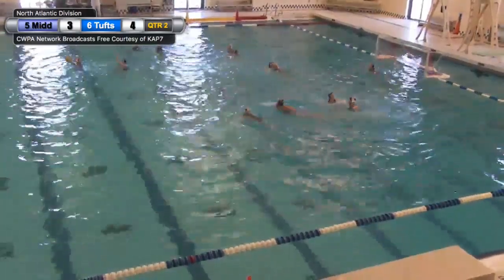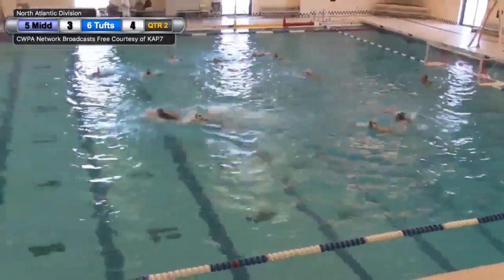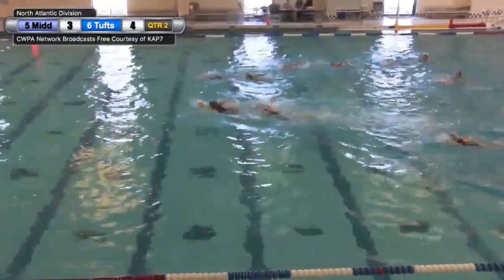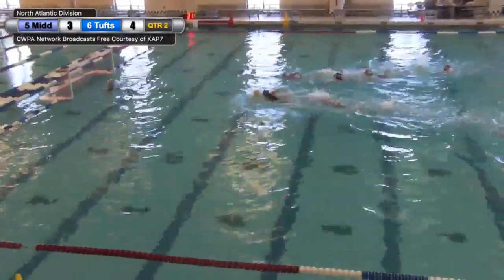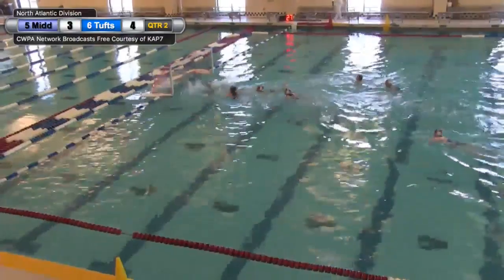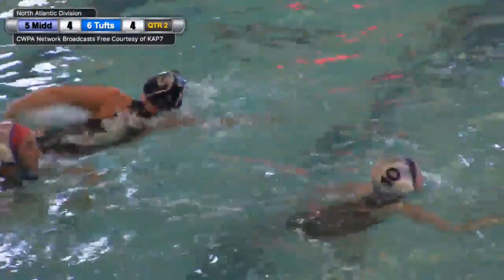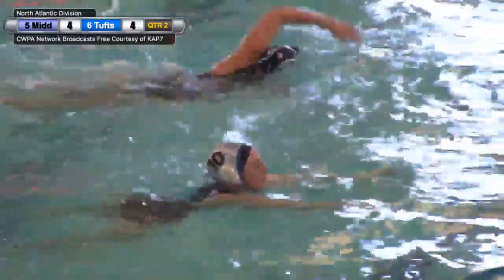Ordinary foul, shot clock winding down. And Middlebury reads it beautifully. It's a turnover and could be open daylight. Here is the opportunity, and she sees light at the end of the tunnel. Well done for Cat 5, Elena Priebus for Middlebury.